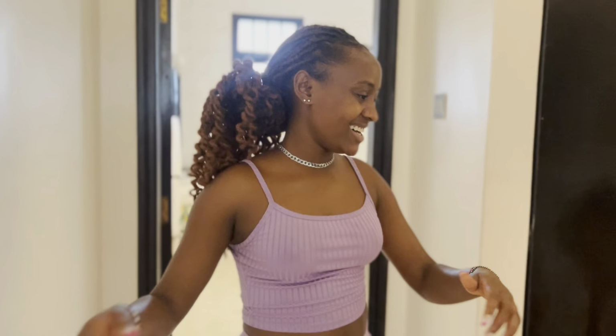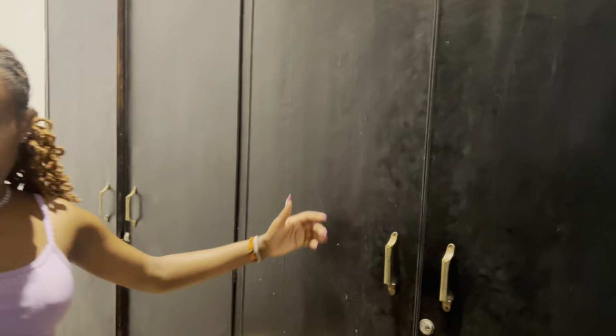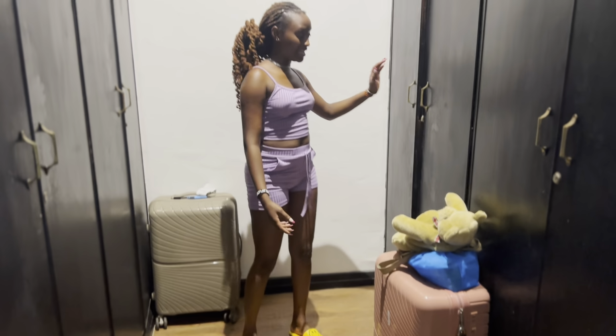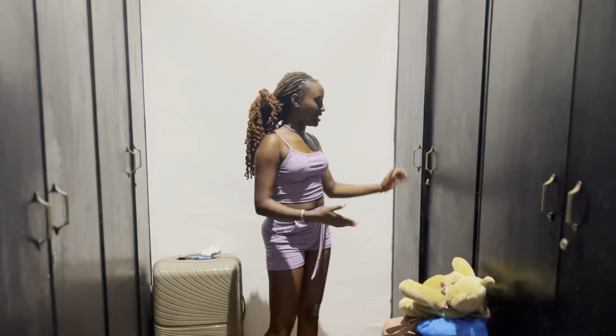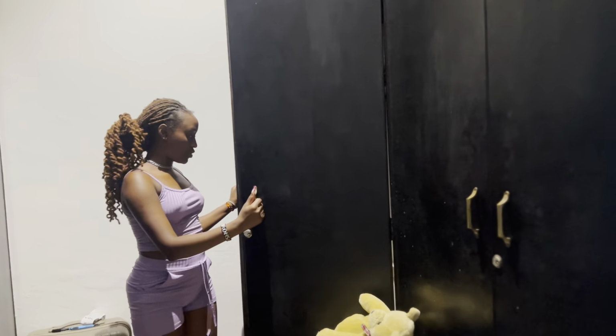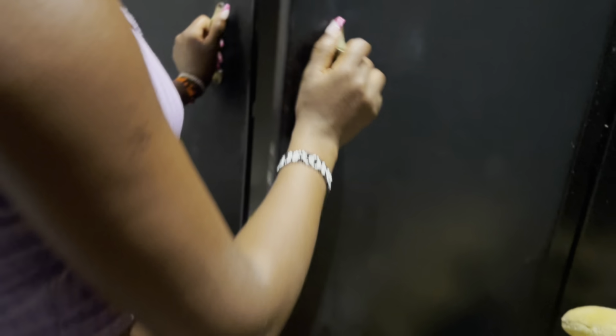So guys, on this other side, ukiingia hivi unapata your wardrobes. Wakona walk-through. Hey, inaita waje, inside the way. So on this side, we have the wardrobes. They're so big. They're so spacious. Ukiangalia ndani, has drawers. Has somewhere you can put your clothes.